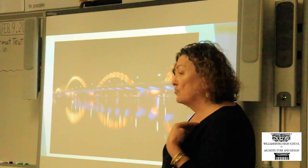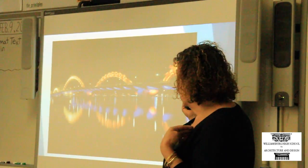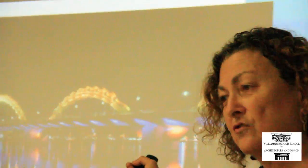And I thought you'd enjoy this. This is in Vietnam. It's a recently completed bridge. What does it look like? A dragon, right. So again, in all likelihood, there was architecture involved in the design of this structure, although it's a bridge.